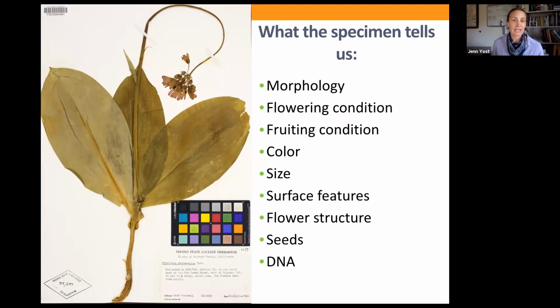Is it flowering? Is it fruiting? In many cases, colors are preserved on these specimens. You can determine the size of things. What's the length and width of the leaves or the petals or the sepals? You can look at the surface features. What are the trichomes like on the stem? What are the trichomes like on the abaxial surface of the leaf? In many cases, you can take these flowers which have been dried for maybe 100 years, and you can rehydrate those flowers and dissect them as you would a living flower.